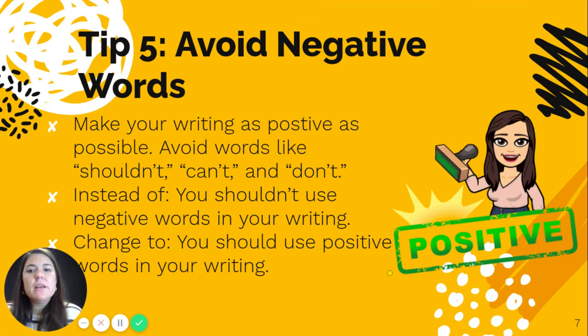You also want to avoid negative words. Sometimes this can almost be like a riddle. I remember years ago, they talked to us as teachers that we needed to not have negative words in classroom rules. So you kind of have to think of things backwards, especially if you're used to always saying, don't do this, or you can't do this, or you shouldn't. Instead, you want to try your best to turn all those negative words that you may have in your writing into a positive form. So instead of you can't write with a pen, you could say, you must write with a pencil. Try to turn it into something positive.